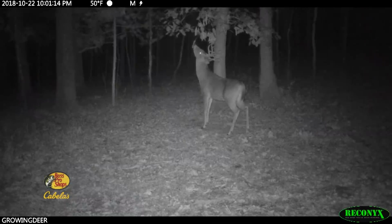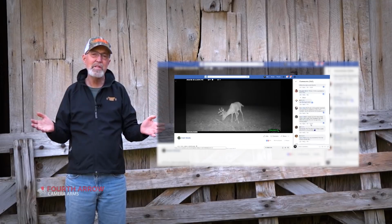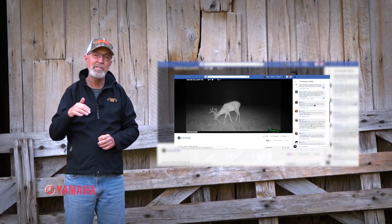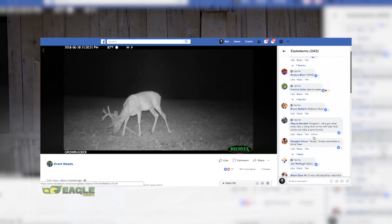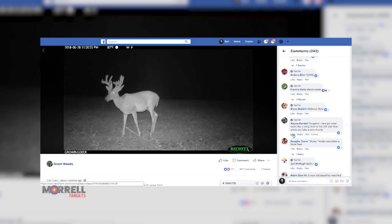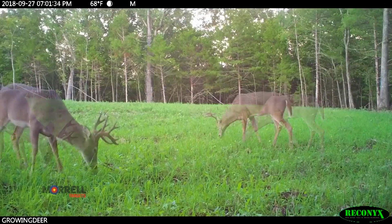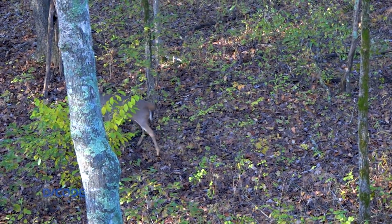We think this buck has a huge amount of potential, so we've all agreed to put it on a pass list for this year. We shared some pictures of this buck during the summer on our social media and asked for suggestions on a name. This buck has a split G2 and G3, and the name we picked out of many suggestions was Slingshot. This was our first personal encounter with Slingshot, and man, did he look good.